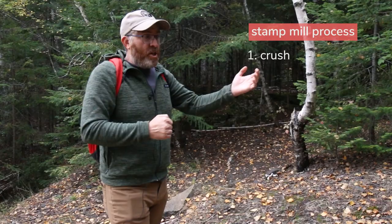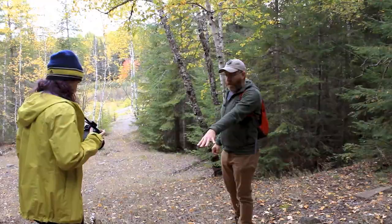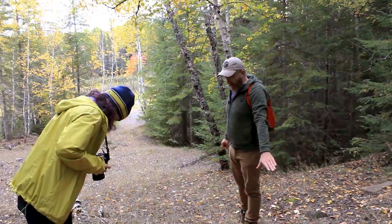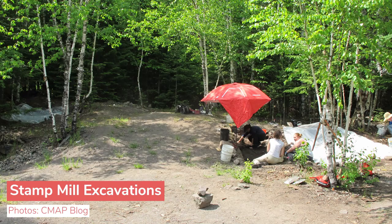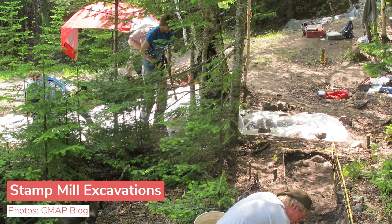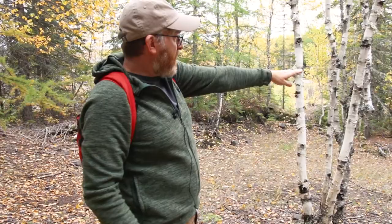Crush it, you flush it with water, pushes all the material through a grate onto an apron. You are standing where the stamps are. I'm standing where the apron is. Everything is made of wood, but you can see exactly where the stamps were oriented, how they work together. Underneath the floor was plumbing. Plumbing is all made out of wood. And that flushed the water and other materials away out into what is now that kind of swampy area. You can see some of the stamp sand still here.